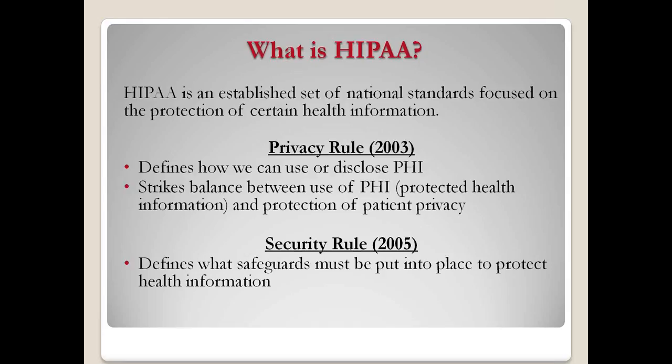The second instrumental piece is the security rule that was enacted in 2005. The security rule defines what safeguards must be put into place to protect PHI within our organizational operations.